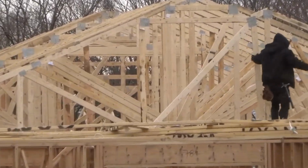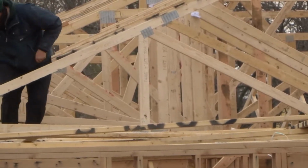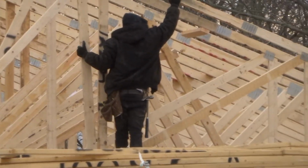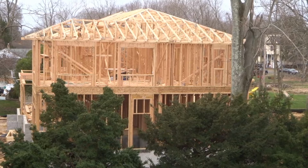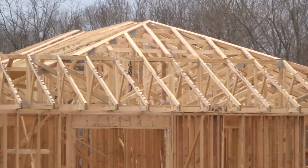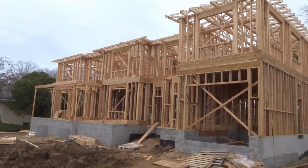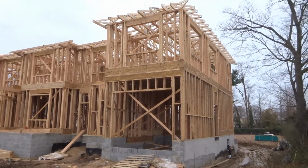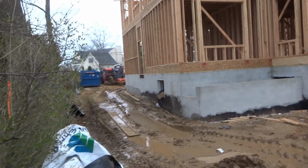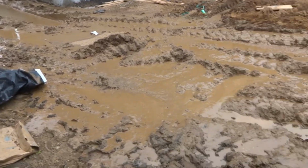Not a big fan of that kind of attic construction. Really, you have no attic whatsoever to store things. It was a warm day. Put the rest of that roof on. It's not as high a roof as I thought it was going to be. It's Thursday, the last day of March, and this is what they've got up. Here's the back. Nah, I ain't walking over on this property to get better shots because, man, it's yucky.